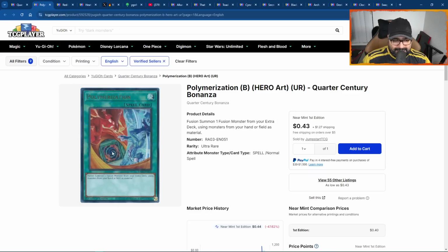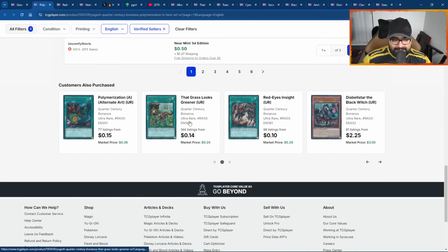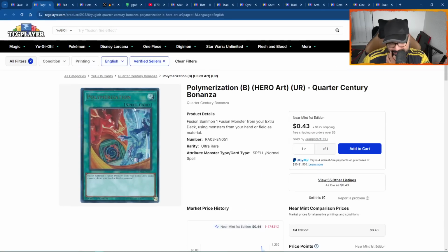I thought it would have been nice if back here the alternate art Poly would have been on this artwork. Wow, to me, it would have been nicer to be here. But again, I get it. Most people probably want to see the OG back there. But yeah, don't sleep on this. Even as an ultra, man, get your exposure. Don't be that guy buying at double the price for this card down the line.